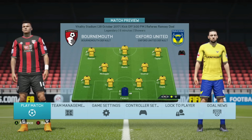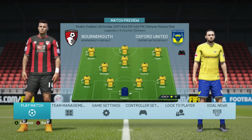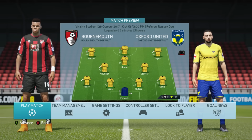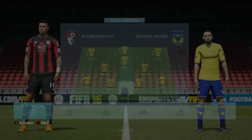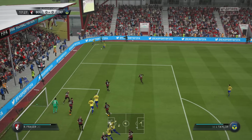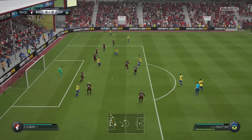Time for the final game of the episode now then. We're travelling away to Bournemouth, and hopefully we can pick up another victory. We didn't play great in that last game against Bury. We still won though, and we put out a weakened team, so yeah, victory in the bag. That's what you want in a cup competition. Doesn't matter how many goals you score.